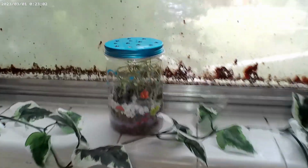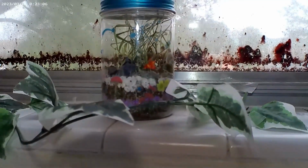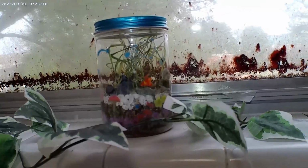I don't think y'all have seen this because I didn't have it yet when I first showed y'all this area, but I've gotten a plant terrarium that Geneva gifted to me. It was so fun to make.